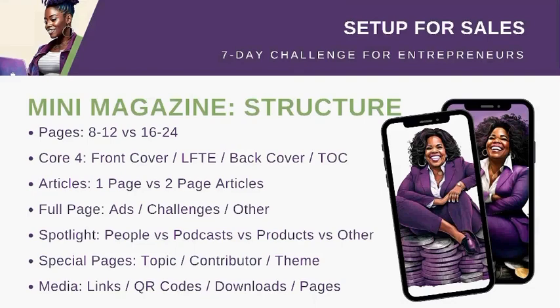Themes. These are some things that you can think about when you're figuring out what you want to put into your pages. And then, of course, media, right? If you want to include link URLs, QR codes, things that they can download, pages that they can go to, to make it engaging and interactive, these are some things that you can do.